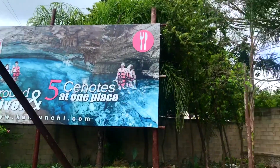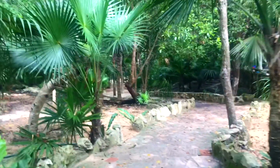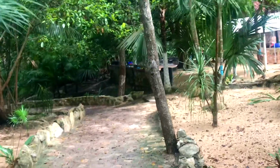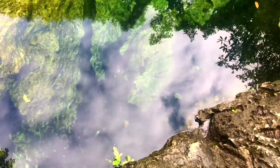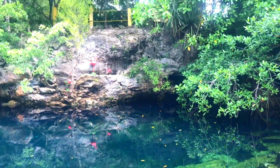Barcelo Maya Beach. On our way to the cenote, guys. Cenote Cristalino. It's about a 5-minute walk through the jungle to get there. Look how clear that water is. It is so clear.